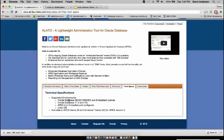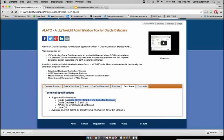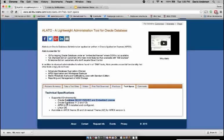Tech specs: Oracle Database SE, SE1, SE2, EE, and embedded license environments. One of the big things about this, for those of you who are ISVs shipping the embedded Oracle database in products: Oracle Enterprise Manager is not available in those environments. So ALATO might be a big help to you in those environments. We support Oracle 11.2 and 12c, Apex 4.0.5, and the operating system we're supporting right now is Linux. We intend to support Windows next year.